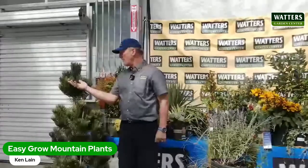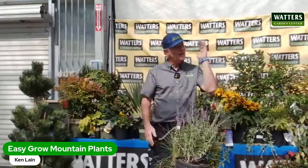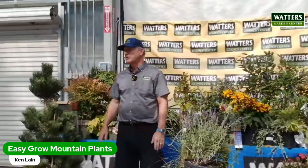You've seen this plant. It is deciduous. It'll lose its leaves. It almost becomes twiggy. In the winter, it doesn't look like much. But late midsummer through autumn, it looks fantastic. This is its time to shine.